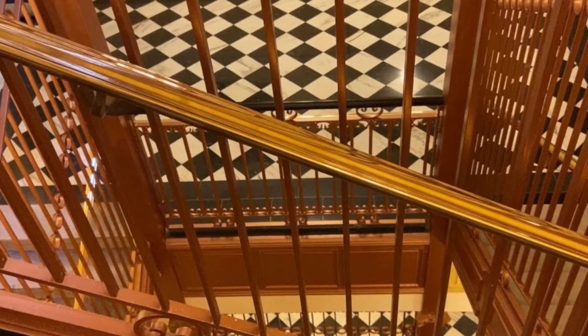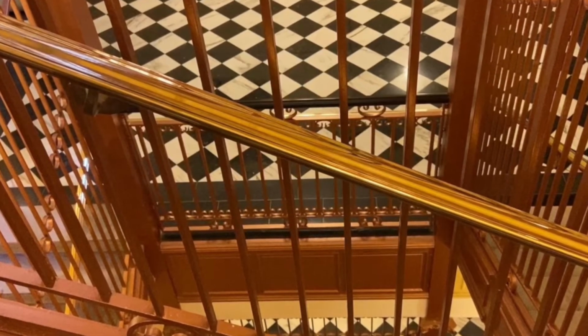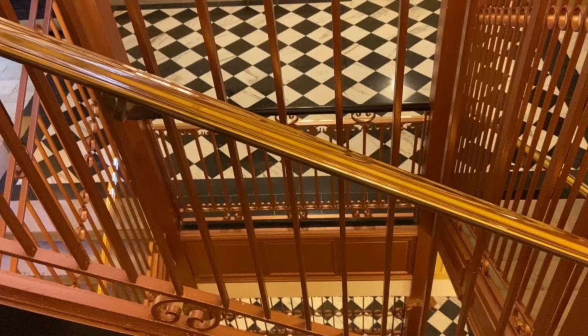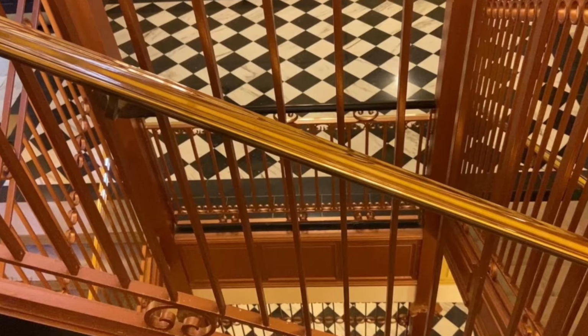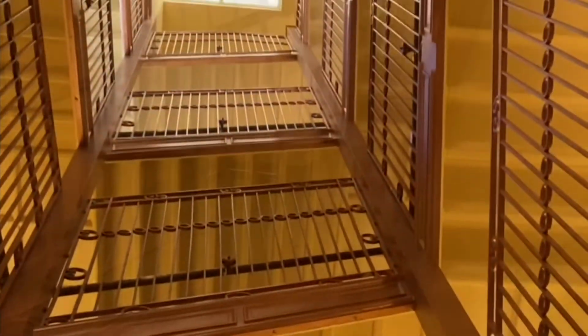So we had to decide whether we were going to keep it or tear it out. And we decided to keep it. And we've had, I think people are so fascinating, we've had people ask for the design because they want to build a railing at their house just like this. But it's pretty cool when you stand here and look up.